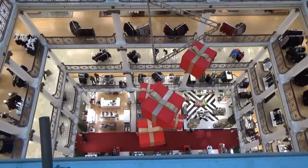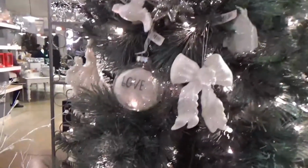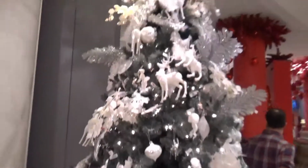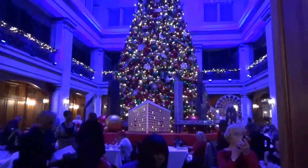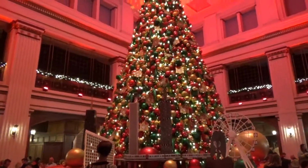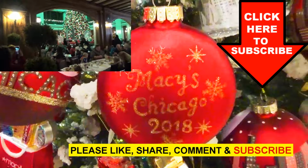Oh, that is really cool. Whoa, we're a long ways up here. This tree is all white decorations. The 7th floor is the Walnut room and the giant tree. The tree is beautiful. The Walnut room is a great place to eat, especially at Christmas time around that big tree.